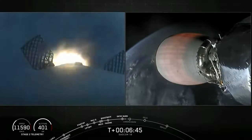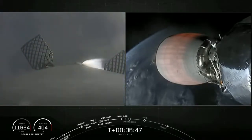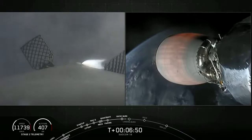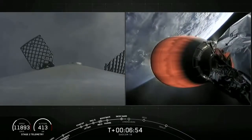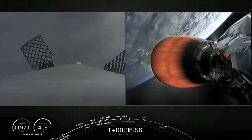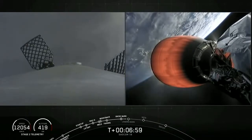Stage 1 entry burn shutdown. And that is our second burn completed. And as we mentioned earlier, we are going to be attempting to recover this booster back at land on landing zone 1. The first stage has one more burn left. That is the landing burn.